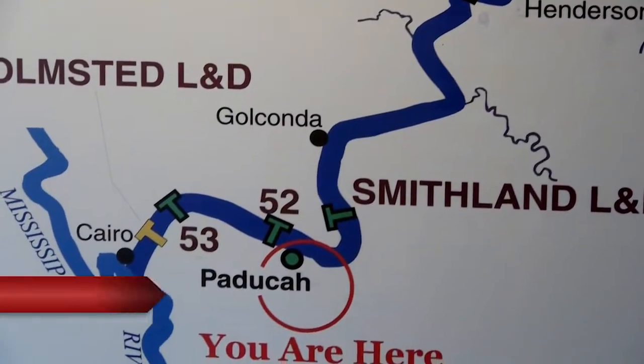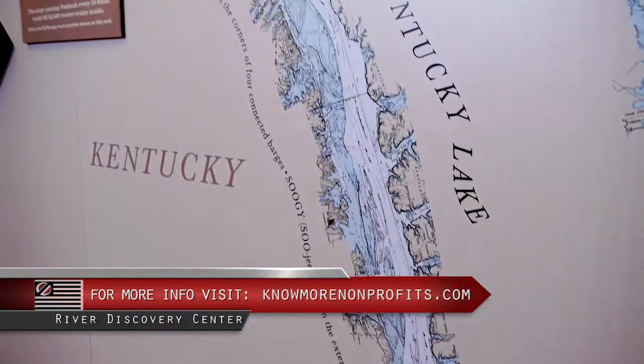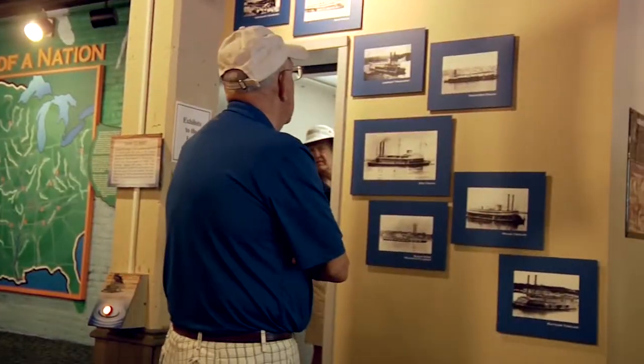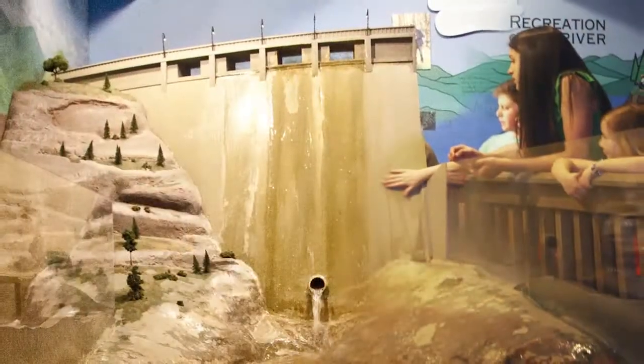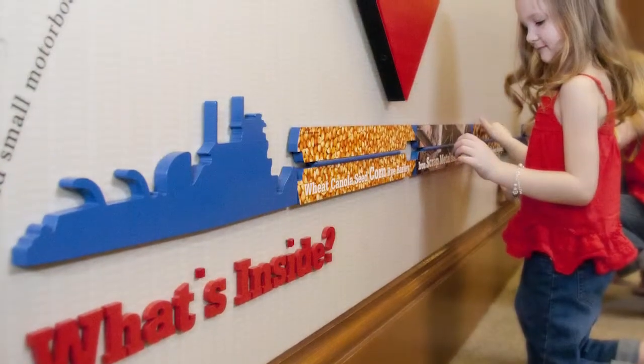Paducah is at the confluence of the Ohio and Tennessee rivers and not far from the Mississippi and Cumberland rivers. So it's just so important for both adults and children to learn about the impact of our rivers and how important they are to our existence and in our daily lives.